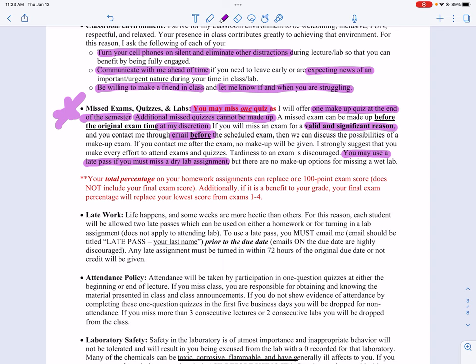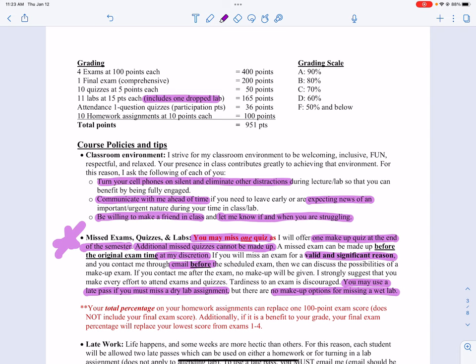But I do not have makeup options for missing a wet lab. And the reason is during a wet lab, you are collecting data. So I don't have any other way to get you authentic data. You have to come in and collect that and do the experiment. So please make every effort to be present for wet lab. However, I want to remind you that this is the reason I just know with sickness and things like that, that inevitably there are times where students miss a wet lab. And so that's why I allow you to drop one. So don't panic if you do have to miss one wet lab.